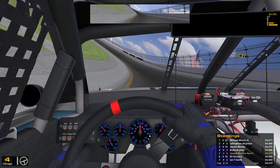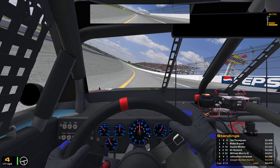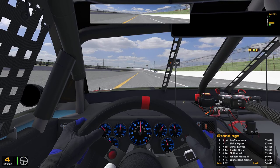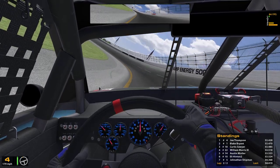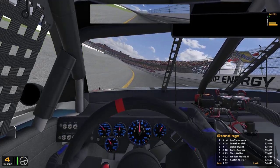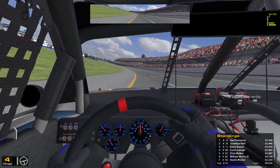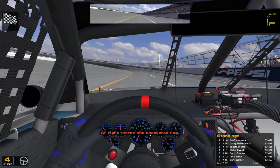Against that yellow line. There's absolutely no steering input. Across the line, 419, pole position. Alright, there's the checkered flag.